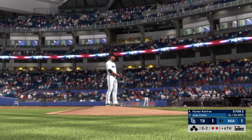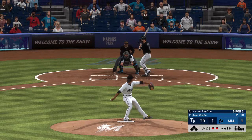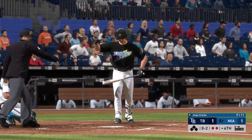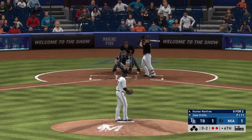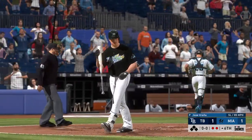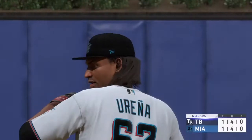It's 0-2. I know that feeling. Played 14 years in the big leagues and still can't hit a slider. And he fouls this one off. Swung on and missed, and that's the final out of the inning. Rays go in order, 1, 2, 3. Still tied 1 apiece.